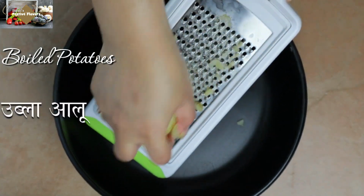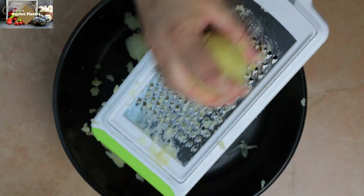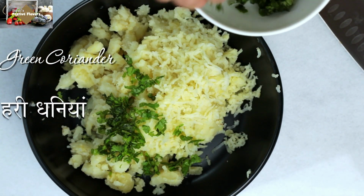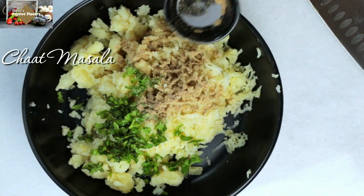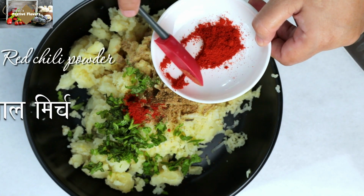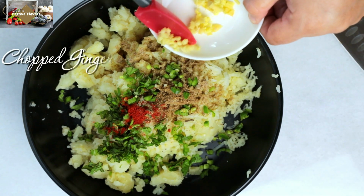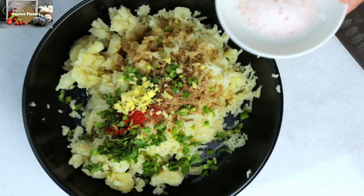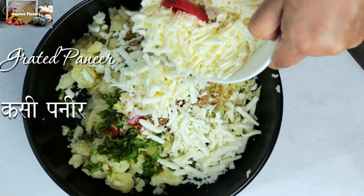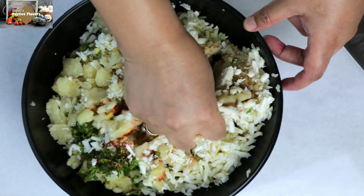Let's get started. First, peel and grate the boiled potatoes. Take care not to leave any lumps. Add chopped coriander leaves, chaat masala, garam masala, Kashmiri red chili powder, chopped green chilies, grated ginger, salt and grated paneer. Mix everything, put it aside.